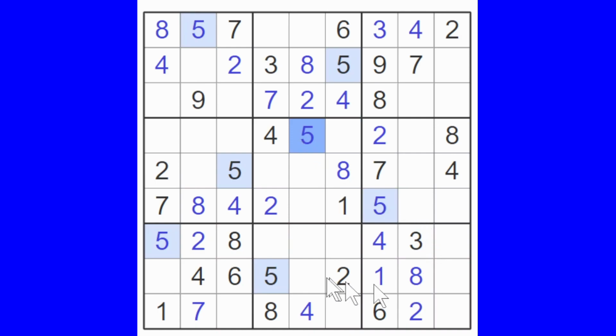The 5 blocks over, 5 blocks over, 5 blocks down, 5 goes here. There must be one more 5. Yes, there's a 5 down here because these two 5s block these squares. So this is a 5. And these are now 7 and 9. Oh, we need one more 5, of course, that's here. These are now 1 and 6.